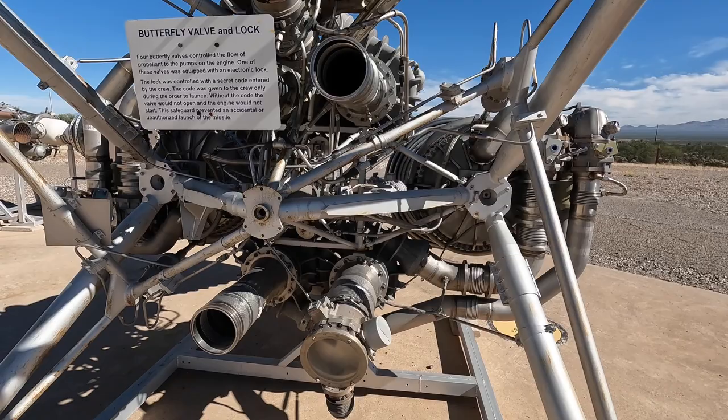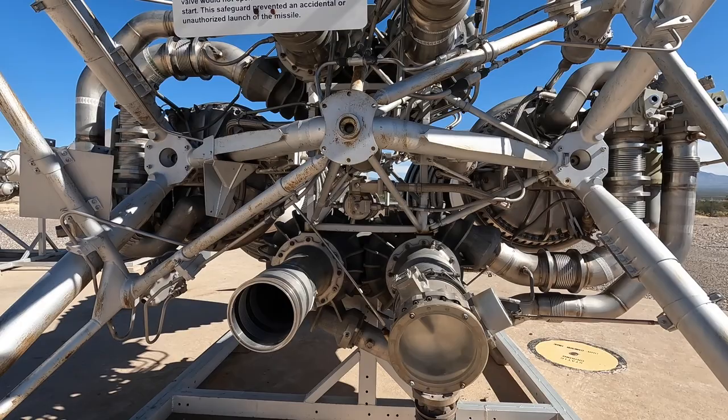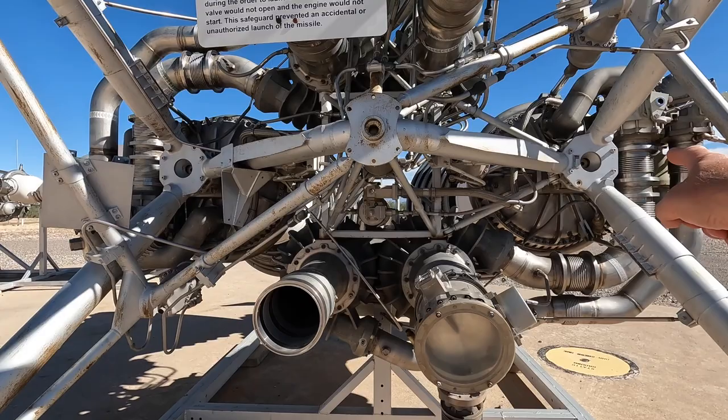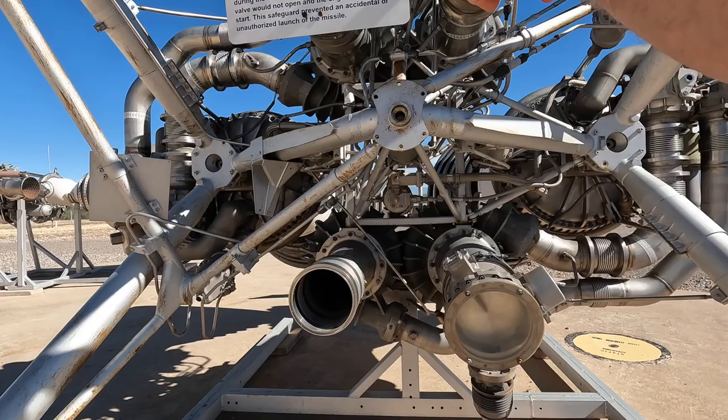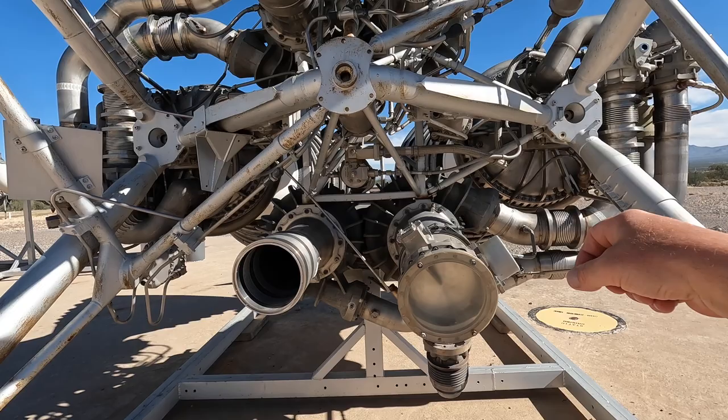Oh, you can see it much better from here. Okay, so we're at the top. If this were a rocket, we'd be looking straight down, as the camera's pointed right now. That's one rocket engine, that's another rocket engine. That's one of the fuel pumps for this engine, and that fuel pump is for that engine. So let's just look at one of them. You have two different fluids coming into the engine. When they mix over there, they explode, and that's the thrust.